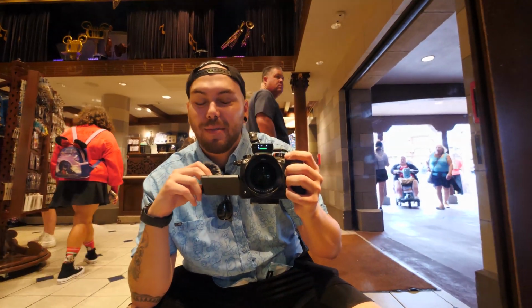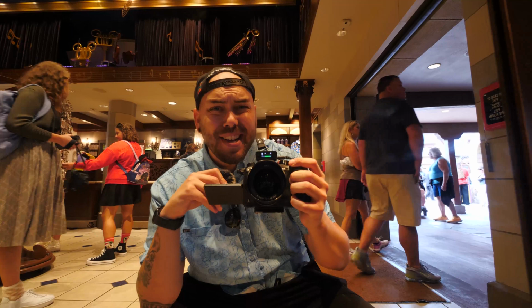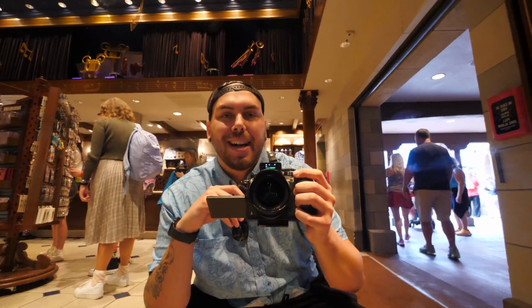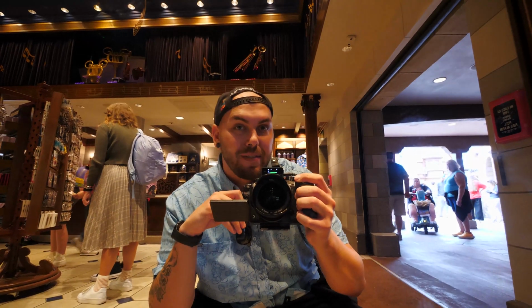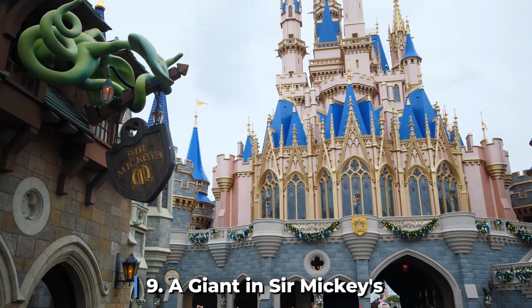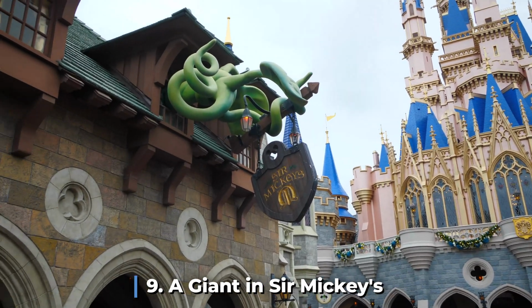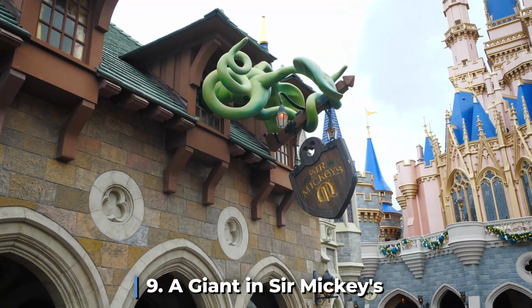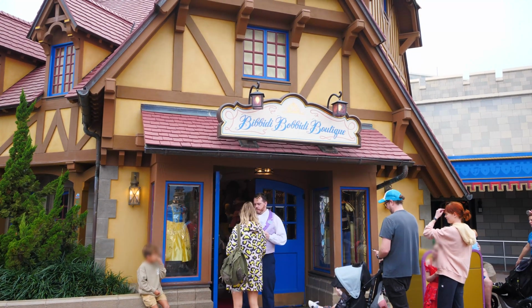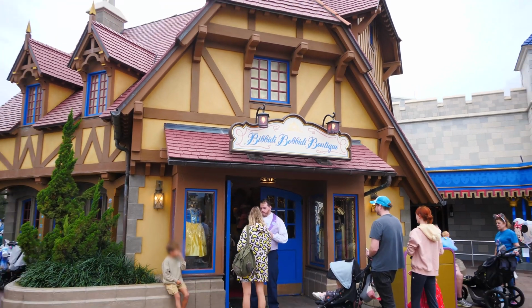We actually have one more over at Sir Mickey's. Have you guys even, I've never been in there. I'll be completely honest, I did have to look this one up because I did not believe it when somebody told me this recently. Sir Mickey's, for those who don't know, is the boy counterpart to the Bibbidi Bobbidi Boutique, which is very well known around Disney as being the makeover type thing for kids that come on vacation and want a makeover.